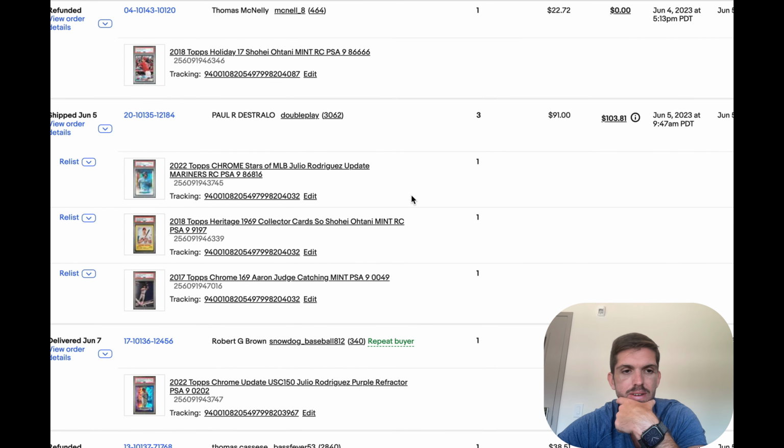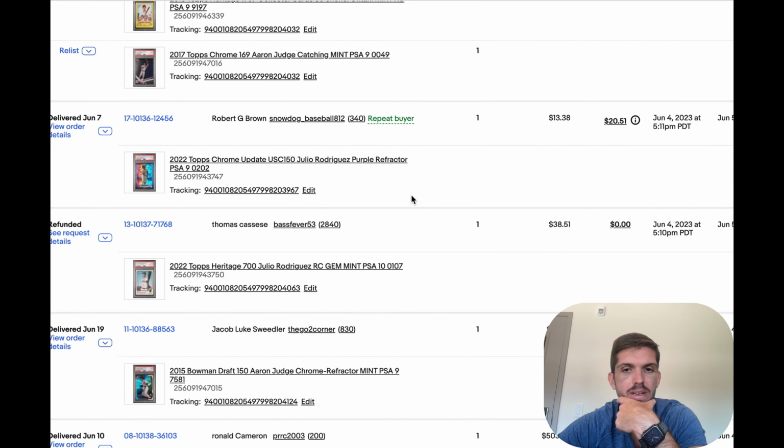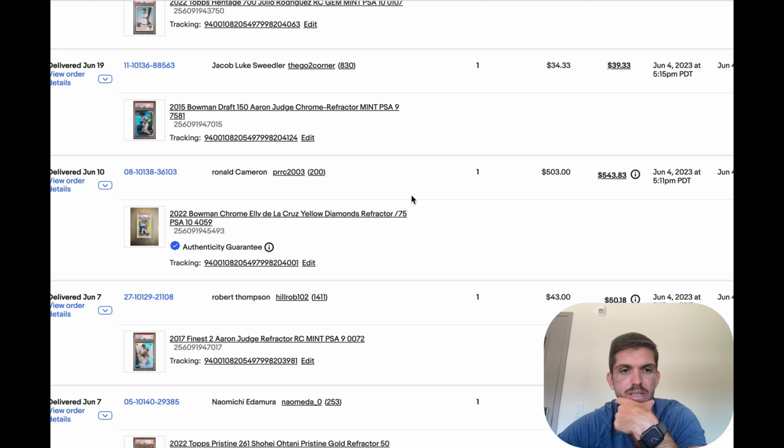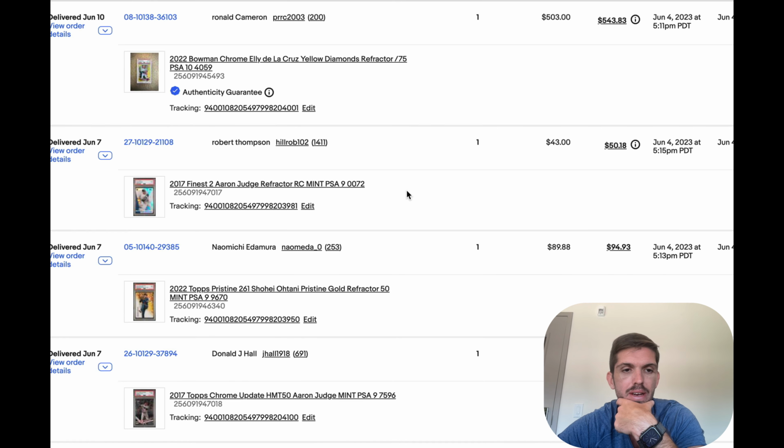PSA 9 collector card. Yep. A lot of this looks like auction material. So it's just me getting rid of some dead inventory. I can't believe that LA sold for that low. That was June 10th. He was kind of heating up around that time. Somebody got a great buy, great timing for that. But again, I made up for it on the back end.